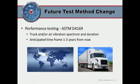So I want to touch base and inform our audience that there is a future test method change. It relates to the performance testing ASTM D4169. They're proposing the change of truck and/or air vibration spectrum and the duration. We anticipate this change will take place in about 1 to 3 years from now.